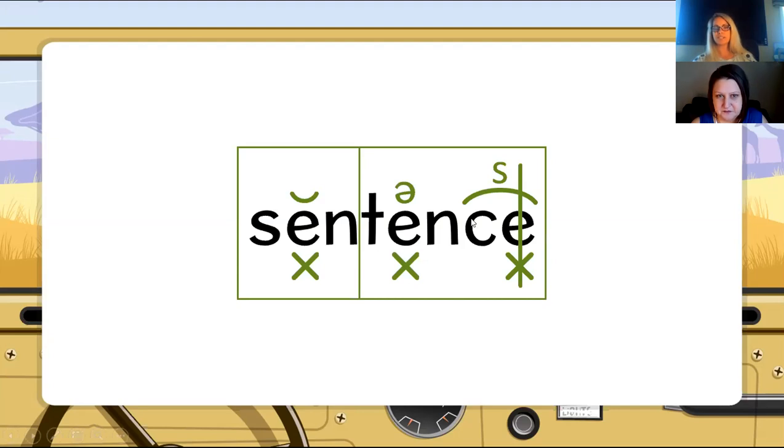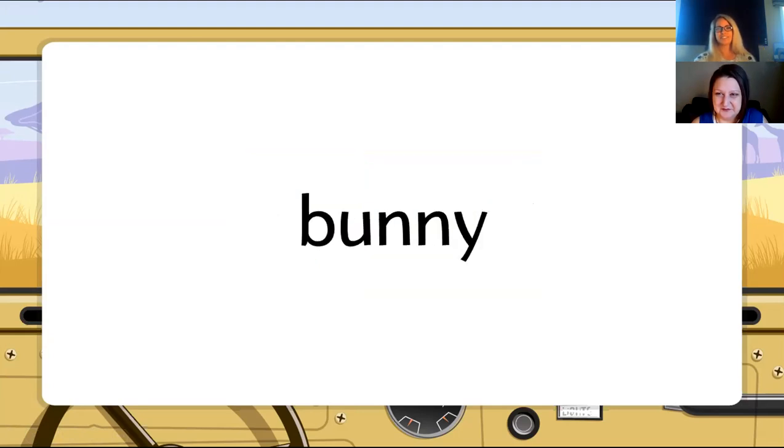Can you use sentence in a sentence? Sure. Everybody at home, be thinking of your sentence and share that with a family member. I think my sentence will be, I will try to write the longest sentence possible. Good sentence, Chloe. Hope your sentence is good at home too.